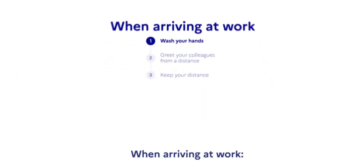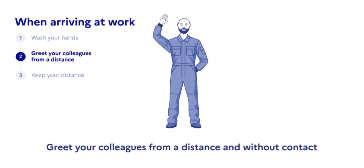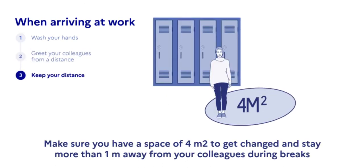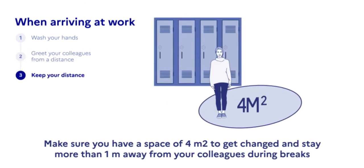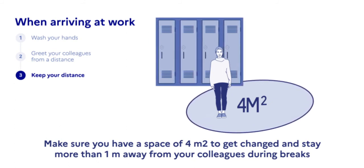When arriving at work, wash your hands and keep doing so frequently throughout the day. Greet your colleagues from a distance and without contact. Make sure you have a space of 4 square meters to get changed, and stay more than 1 meter away from your colleagues during breaks.